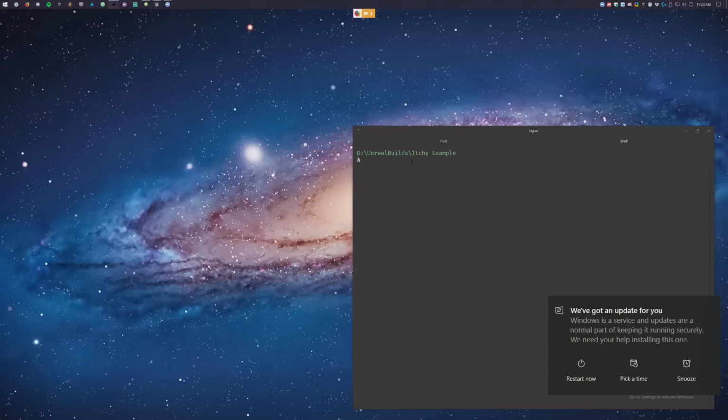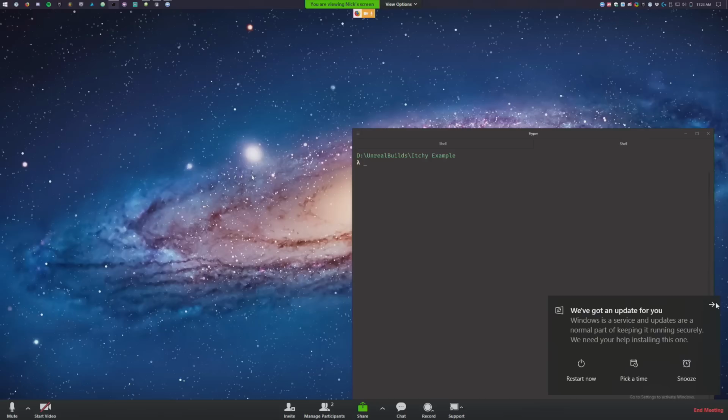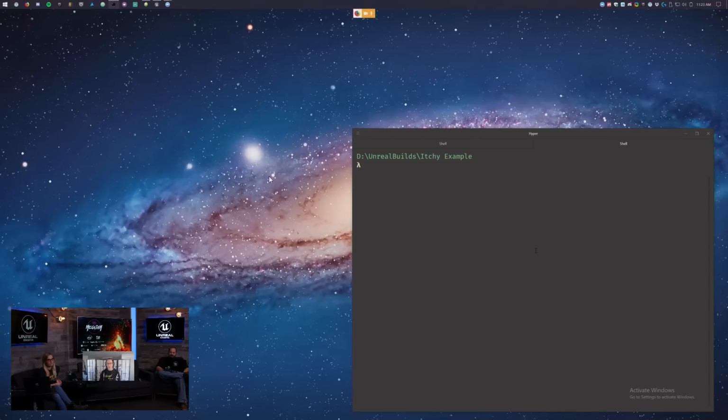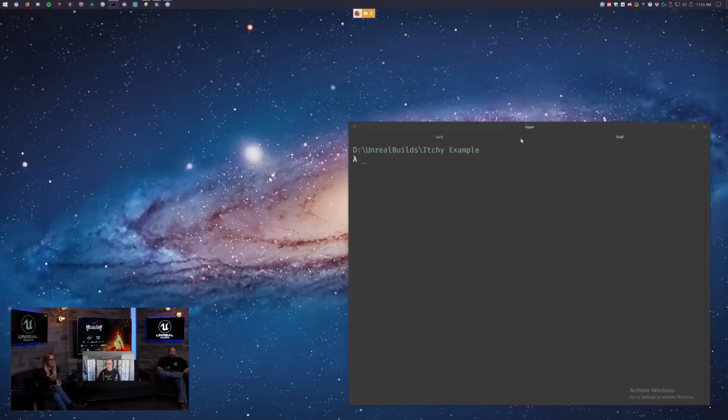I don't know why, but I think that's related to the video conferencing app. It didn't show up until I shared my screen. Either way, can you guys read the font in this terminal? That's the thing I'm concerned about. Let me know if I need to make that bigger. I can bump it up quite a bit. I just want to make sure everyone can read what I'm doing. Yeah, I think that's better. Okay, cool.